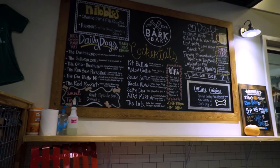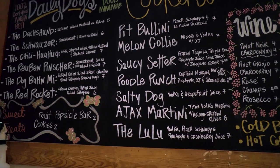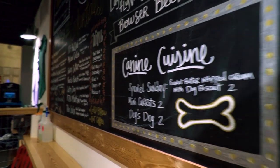Our menu at Bark Bar consists of gourmet hot dogs. We have about 7 hot dogs as well as some nibble options. We also have a canine cuisine menu.